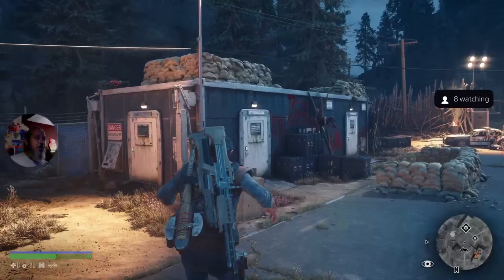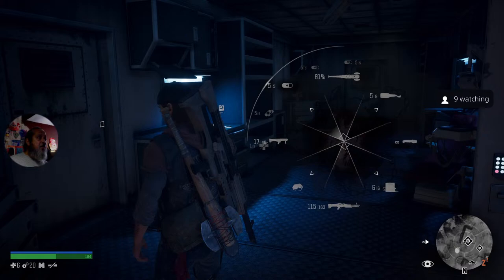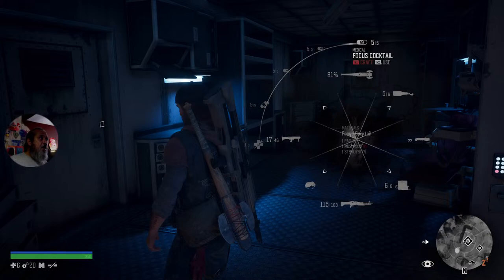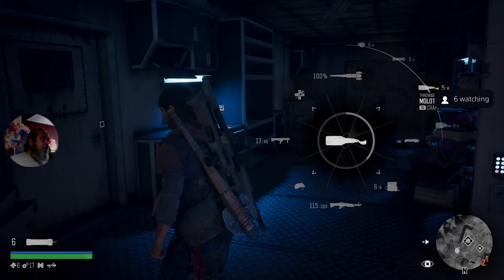Let's go in here. We can get some more supplies if we can, if we have room. Okay, I need to make some attractors. Let's use some of that medicine. We're gonna fix our melee weapon. We got plenty of medicines, that's good. And we're gonna fix the weapon. Make some pipe bombs and also some Molotovs.